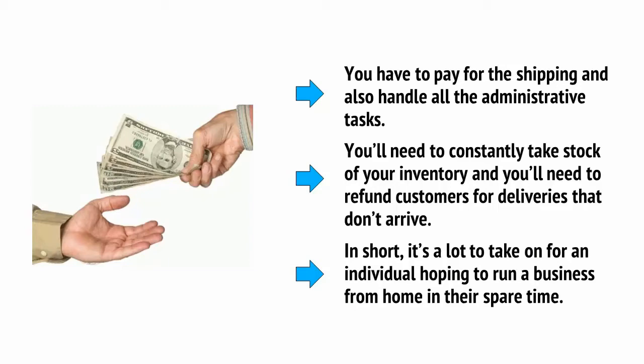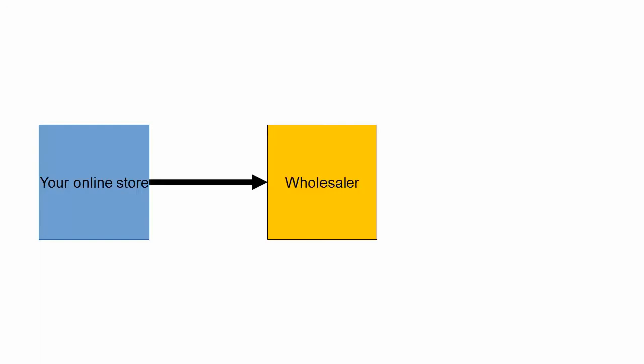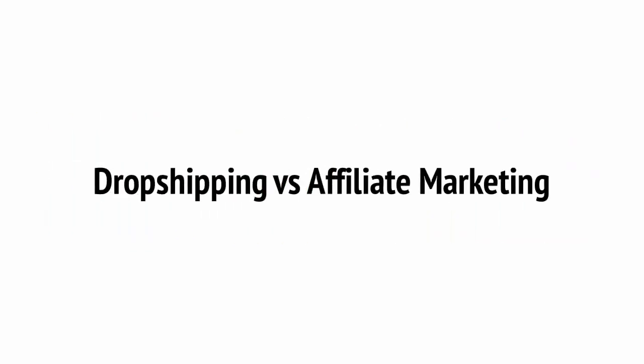Dropshipping changes all this because now the wholesaler is handling delivery and they don't require you to order in bulk. So simple. You list the items for sale in your online store just like you normally would, and then when a customer orders them, you pass that sale on directly to the wholesaler. They then send out the product on your behalf and make sure it reaches the buyer, and you get the money.